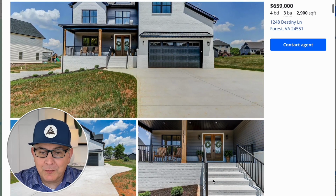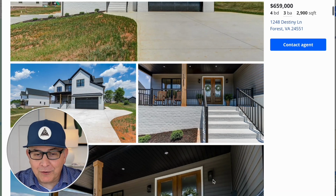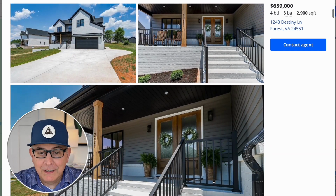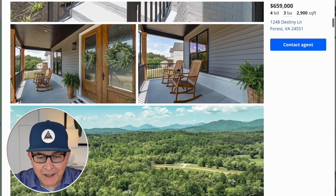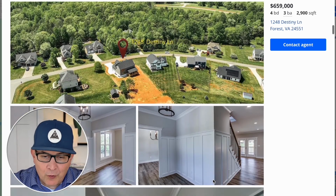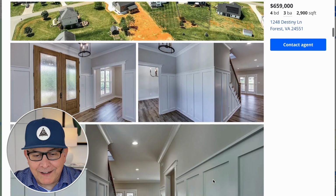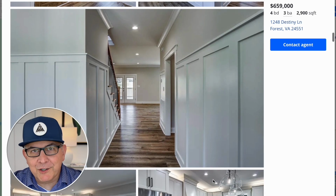It did drop a little bit to $659, and now it's pending, so we don't know what the final cost was, but man, look at this nice house. You have some nice homes in Autumn Run. I love the porch. I'm a porch guy. The finishes inside, the molding, the work on the walls, the floor. I like the color of the floor. It's nice and warm. I'm believing this is luxury vinyl plank.